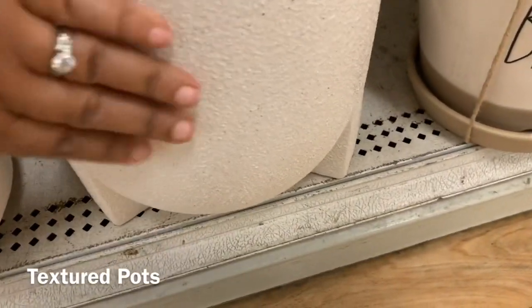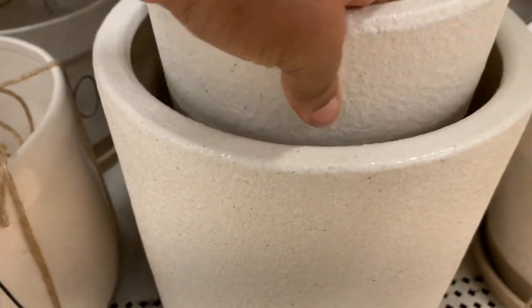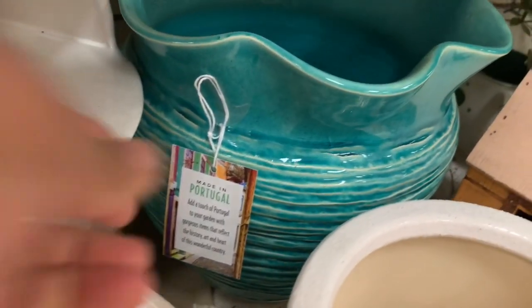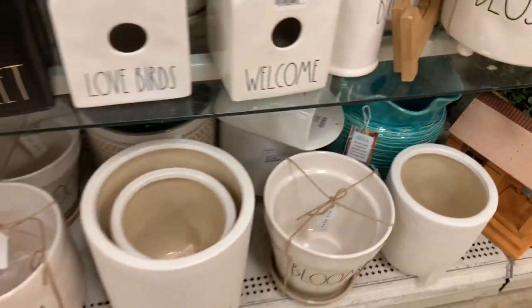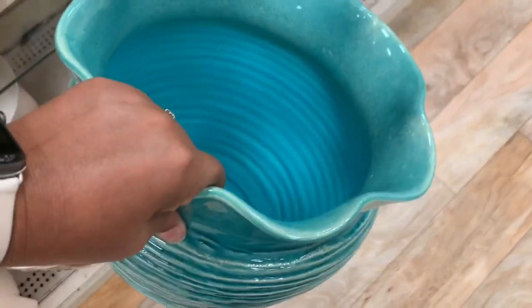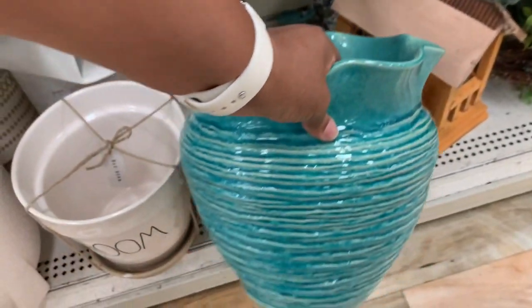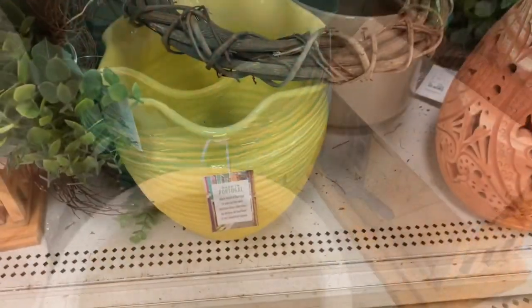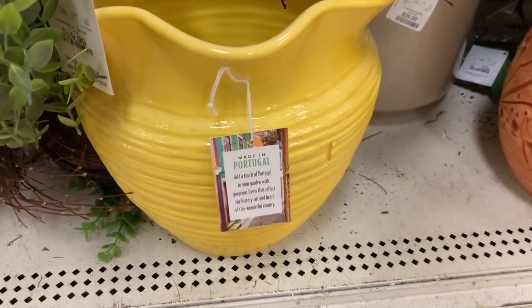And here they had some more pots with a lot of texture on the outside, and they were also very heavy. The larger one was $12.99 and the smaller one was $7.99. These really nice pots made in Portugal. This is a pretty teal colored one. It's pretty large, about a 10 inch pot. $16.99, very pretty. They also have it in a yellow, which is really pretty.